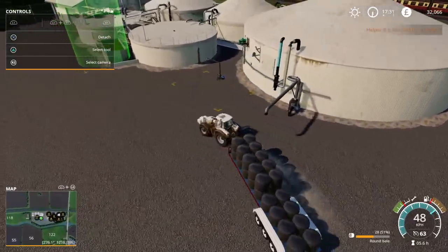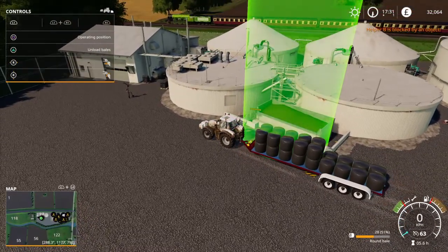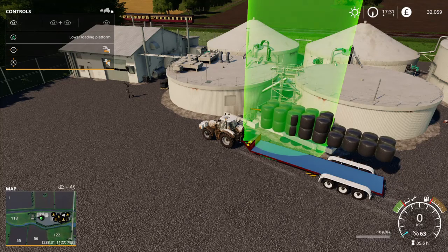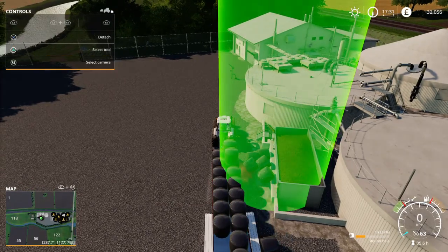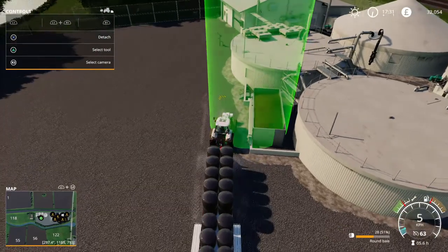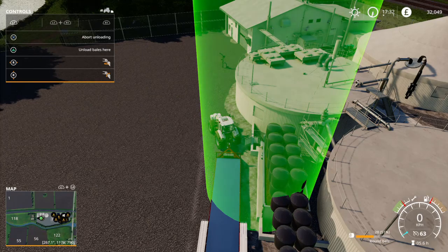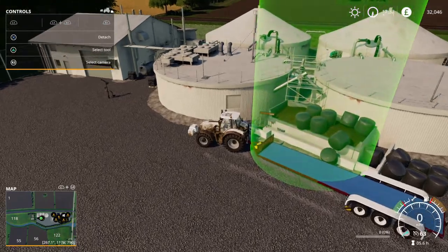Right. Helper B is blocked by an object. Okay, Helper B, we'll be back to help you in just a second. So, unload bales, pick them up, and go over this way. Not very realistic, but just going to have to do for now. Did I completely miss them all? Okay. Operating mode. Did not realize I was so far away from it there. We're just going a little bit closer. And then we'll go to unload bales. Unload bales here. They are going in, trust me.